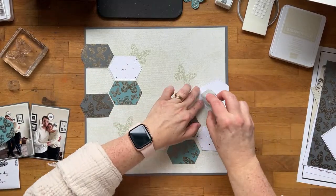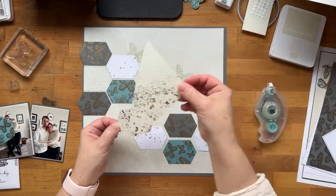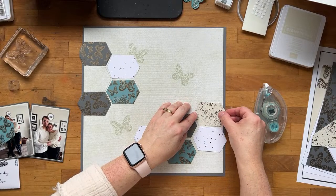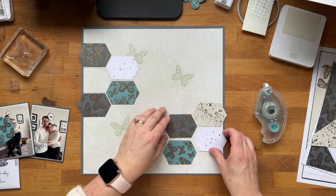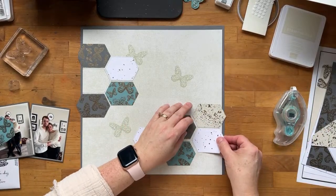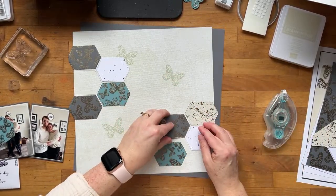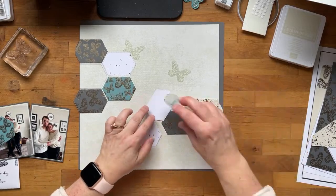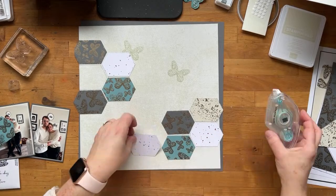Okay, now we're gonna do this one. So these 3 patterns were cut from the card bases, and this piece was cut from this piece here. Okay, so we will do that. It's hard to tell if it's straight here. Okay, I think that's good. Add this white one. And then this guy. All right, and then this last one.